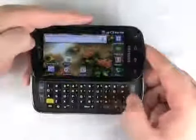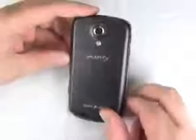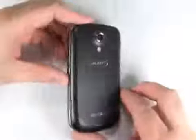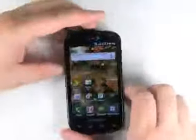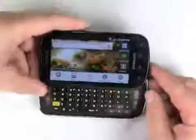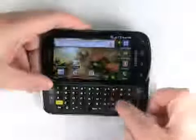It is the first 4G phone with a full QWERTY keyboard available on Sprint's WiMAX network. It's also the only one of the Galaxy S phones available with that full sliding keyboard. And as you can see, the keyboard is just massive. It's really one of the largest keyboards I've seen on a smartphone.